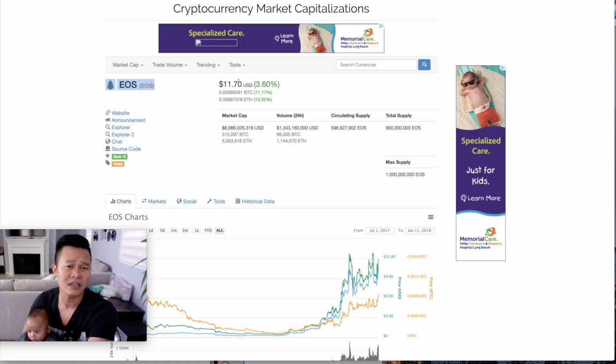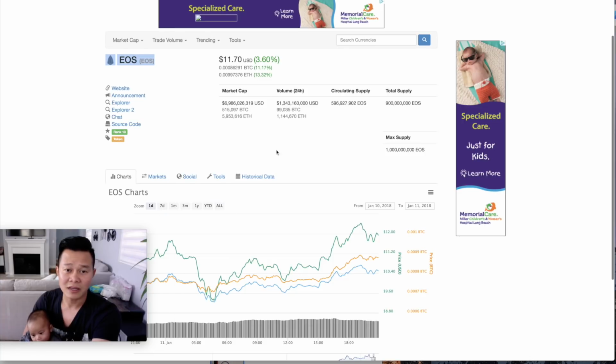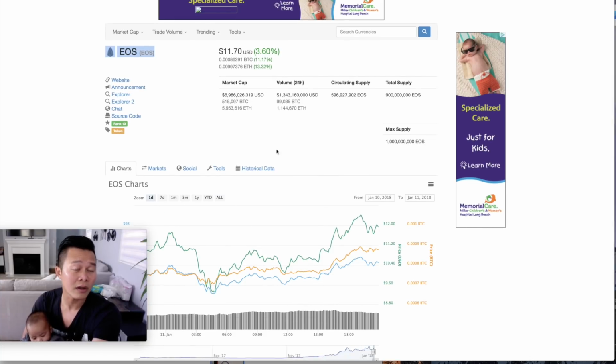I feel like this $11 right here can really blow up and be like $30 to $40 within the next 2 to 3 months. That's my perception of EOS. If you look at the rate of growth, even in our 1 day span, it is growing. Look at the market overall. The market is really not growing, but EOS is, because EOS is a good coin with a good project.